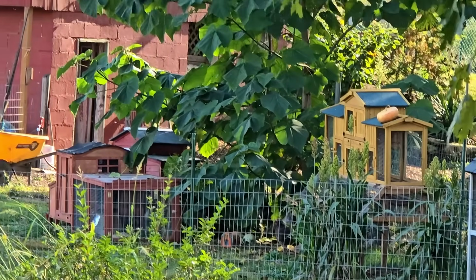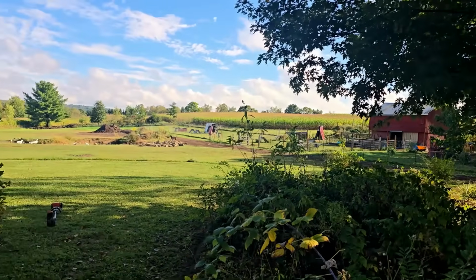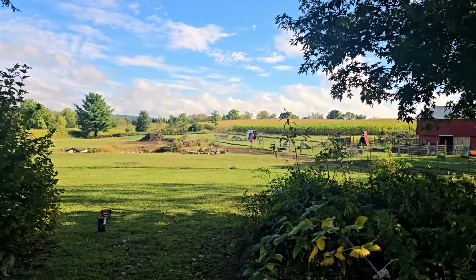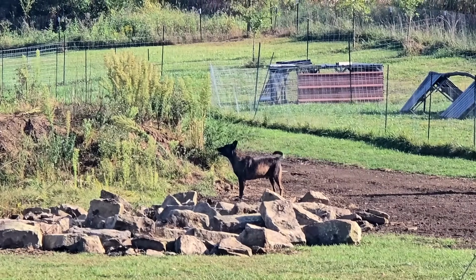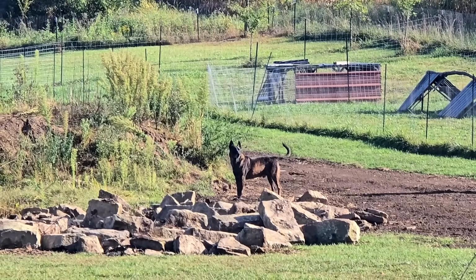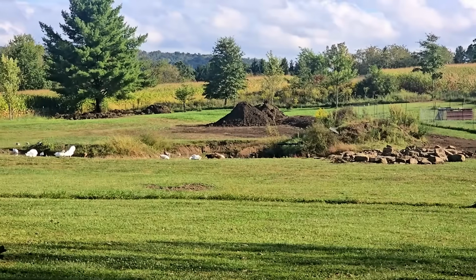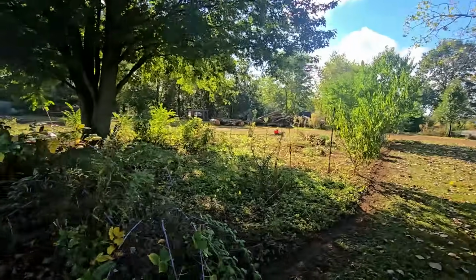Perfect. Just what it's there for. But I saw the chicken reaction. I didn't even have to look in the sky. I knew there was a big bird up there. I just had to tell Echo. He'll take care of it. Come, pup. Good boy. Gotta keep those birds safe. Good boy, pup. But I think things are looking good out here for now.